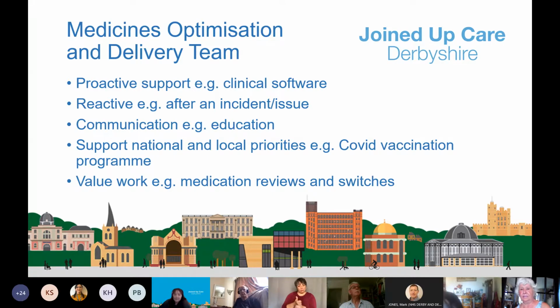We've been implementing some of the national priorities, so they've had priorities around implementing proxy ordering in care homes and other work supporting care homes, so supporting medication reviews in care homes, reviews of new patients who've just been discharged from hospital, or new patients who have moved into care homes, and putting in lots of systems around medicines use within care homes.